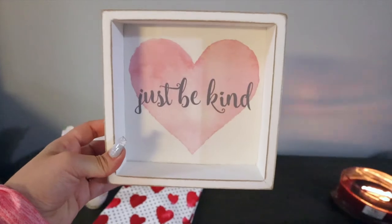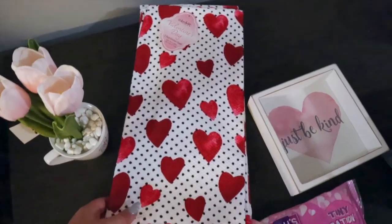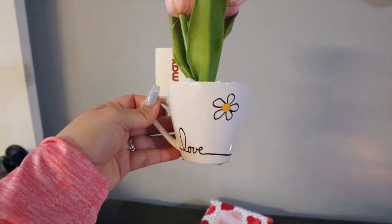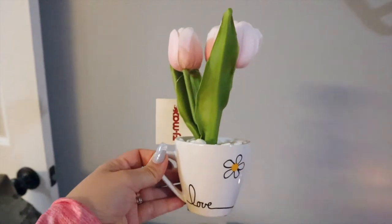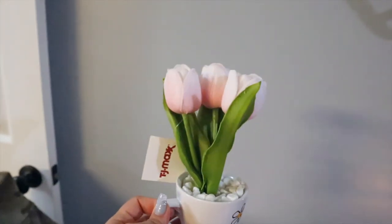I got this really cute Just Be Kind sign. This was from TJ Maxx. These are the kitchen towels I picked out this year, and these are also from TJ Maxx. The last thing I got from TJ Maxx was this cute little flower pot. It looks like a coffee cup, and it says love on it. And I thought this was just really cute.